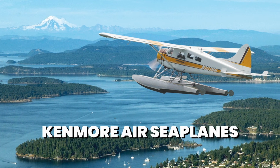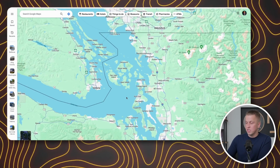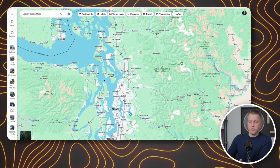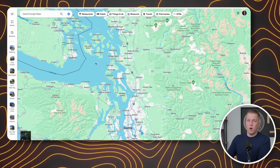There's also Kenmore Air, which offers day trips on a seaplane, which you definitely should look into, and you can access all the San Juan Islands, or you could even go into Victoria on a seaplane, which is gorgeous. Or we also have a network of just standard ferries that will take you to closer islands such as Bremerton, Whidbey, and so on, and farther out into the San Juans.